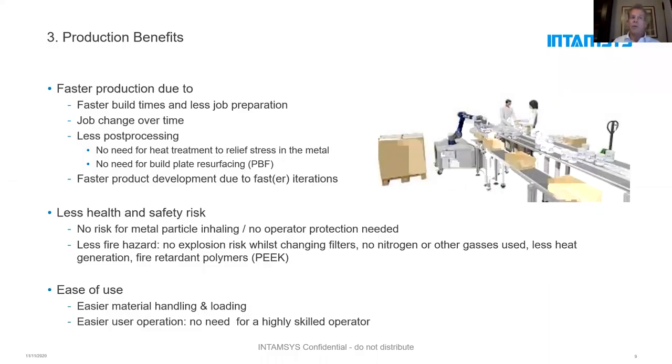Yes, last but not least, because we're not there yet, but I see here less health and safety risk, and this is also true. Having worked with powder bed fusion systems, you don't have the risk of inhaling metal particles. There's no operator protection needed. There's less fire hazardousness. I mean, no change of filters with metal powder residue that might explode and catch fire. No nitrogen or other gases used. Less heat generation because we don't use highly powered lasers to melt the powder. And the material itself that we deploy is fire retardant. So truly less health and safety risk for your operation.